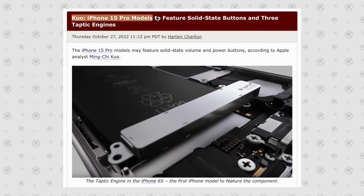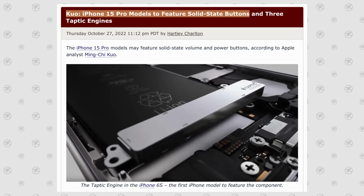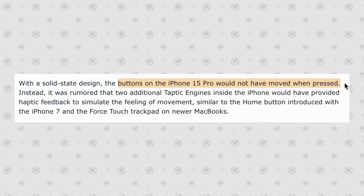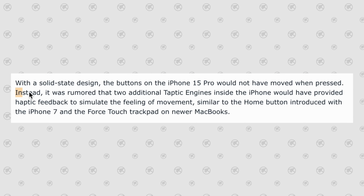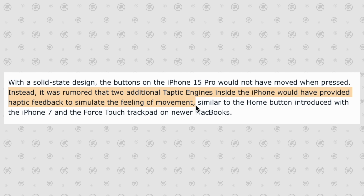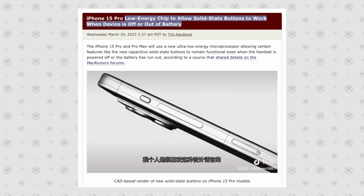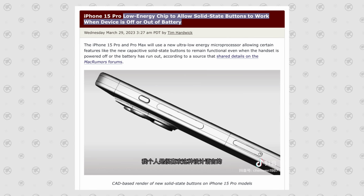When the rumors for these buttons first came out, we were all 100% sure that they were coming this year, replacing the current tactile volume and power buttons with brand new haptic solid state buttons, which means they don't actually move at all and they depend on sensors to detect when you're pressing them. This was supposed to have a really cool low power chip that enables them to work even when the iPhone is off and include new customization options as well.